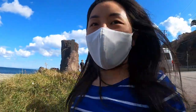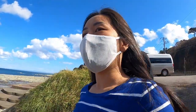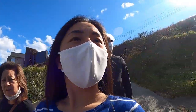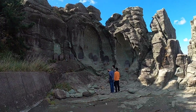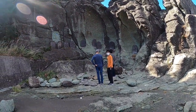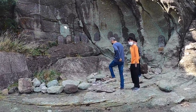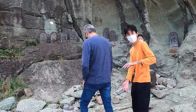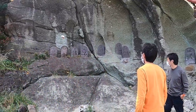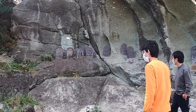So we're gonna go walk around. So, ohaka? Ohaka? Hole in the rock. What is that? Gravestone. You said, look, Jizo. What is that? Jizo? Look at the hole there. Yeah. Look at the water bottle.